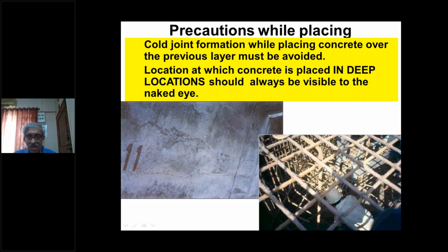Many a time there are deep concretes where you need a proper set of eyes to see whether the concrete is traveling below the bottom reinforcement. So many a time you have to send the worker within the cage, but make sure that the worker is out of the cage when the concrete is finally at a higher elevation. Otherwise we'll get many princesses and princes getting buried in the concrete.